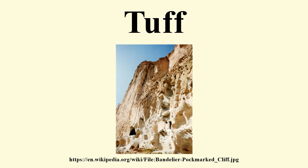The peperino, much used at Rome and Naples as a building stone, is a trachyte tuff. Pozzolana also is a decomposed tuff but of basic character, originally obtained near Naples and used as a cement. But this name is now applied to a number of substances not always of identical character. In the Eifel region of Germany, a trachytic, pumiceous tuff called trass has been extensively worked as a hydraulic mortar.